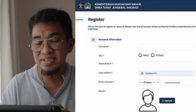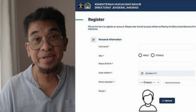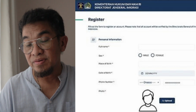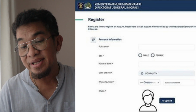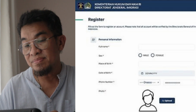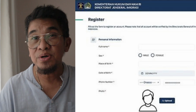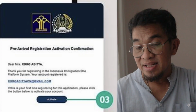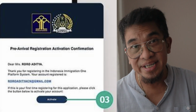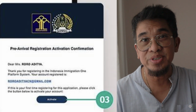It's free. You'll see that he asks for your email, and then you put your name, your gender, male or female, and then place of birth, date of birth, a phone number, and then you have to upload your photo. Okay, you have to upload a photo, and then they will process it, and you will receive an email from the Office of Immigration like this: Dear Mrs. Blah blah blah, now you already registered to the Molina.